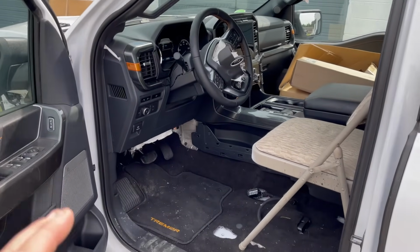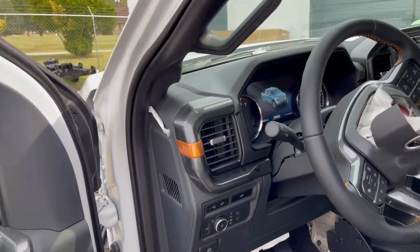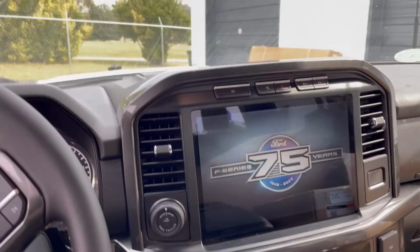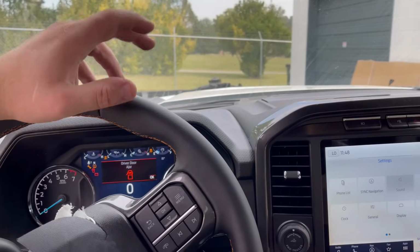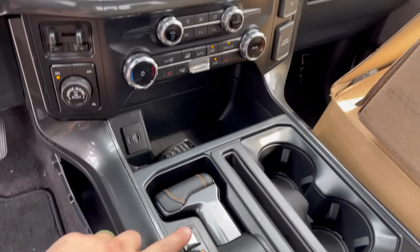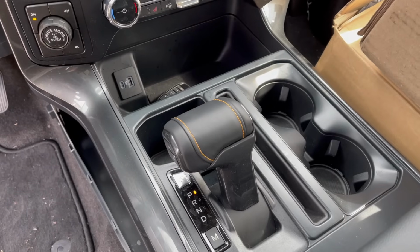And this is the Tremor package, so you do have a lot of yellow accents with the Tremor. And check out this big old screen right here. That is freaking awesome. Dang, these new trucks are actually getting so luxurious. It's absolutely insane. We got the giant screen right there. And we do have this little foldable shifter, which is pretty cool, I guess. I don't know if it's that useful or not.